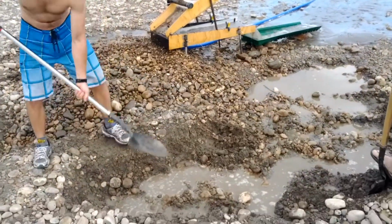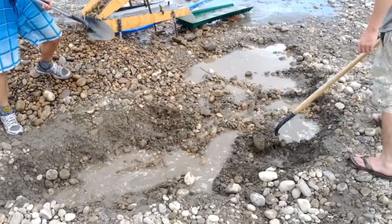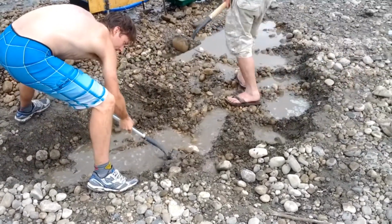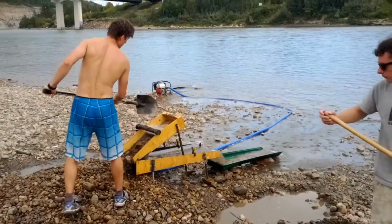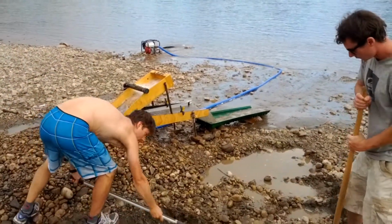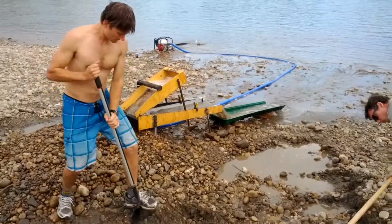Pretty decent spot. So one thing you'll notice here is that that's a fairly shallow hole. A lot of the times you hear that gold sinks because it's heavy. But in this case, the gold's all in the top 6 inches. And a lot of the times it's only the top 4 inches that actually has that gold. Basically the gold is in the gravel that got worked in last year's floods. So that's why we're just digging the top here.